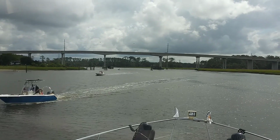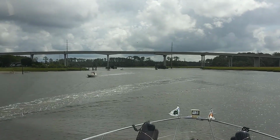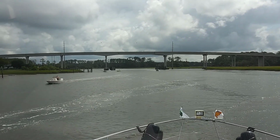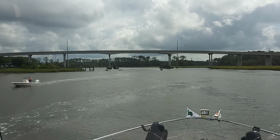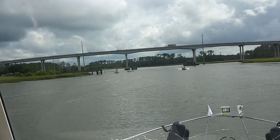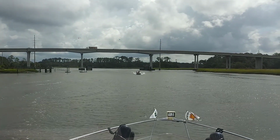We did see a bit of traffic in this area. Some of those boats saw us, and we were wondering if some didn't. Yeah, exactly. It was a Saturday, and so people were out, and you really got to keep your head on a swivel.